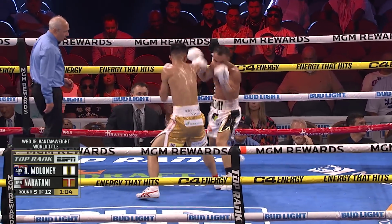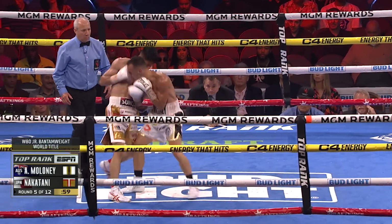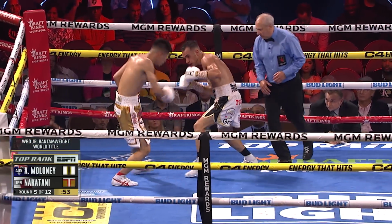It's a dead zone for Moloney. He doesn't need to be out there. Even when he gets close, he's getting eaten up with uppercuts. But at least he's in range to punch. He can't hit Nakatani from that long range. His arms aren't long enough.